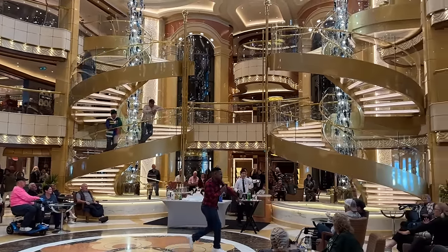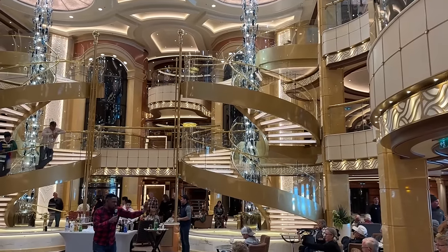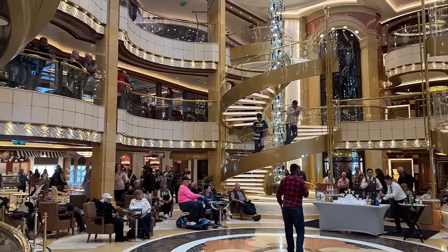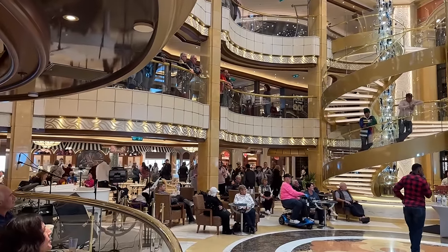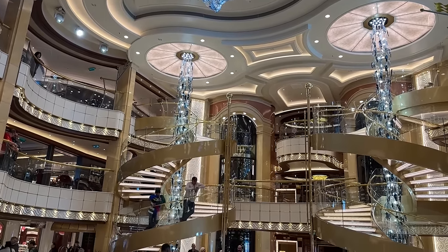Let's get back on board. As we boarded and headed back through the piazza, some of the ship's bartenders were showing off their drink mixing skills to an interactive audience. I grabbed a snack and something to drink, watched for a while, and then headed back to the cabin to watch our sail away from Ketchikan from our balcony.